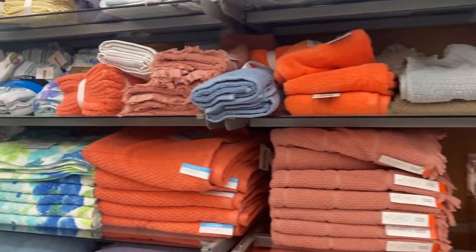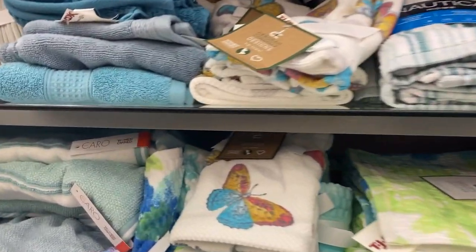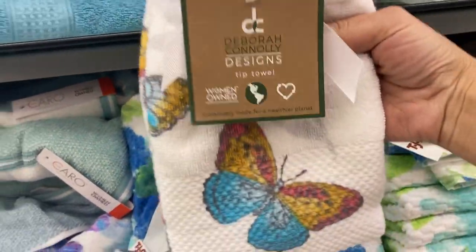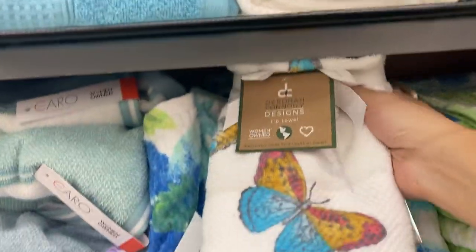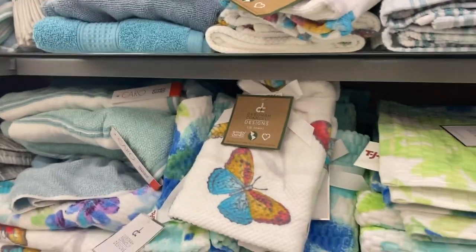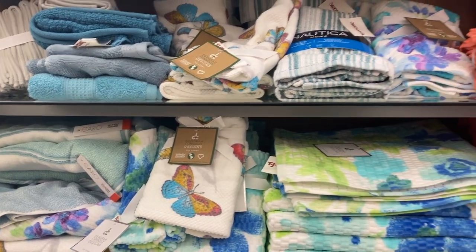And let's see what else. We have a lot of colors here. And look at this really pretty hand towel. I like things that are unique, and I love the little butterflies. This would look so great in a bathroom or in a guest bathroom, but it's not going to go with the pattern I have already. You don't want to go too out of range with the scheme you have.